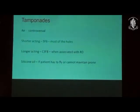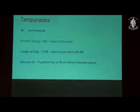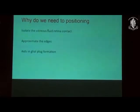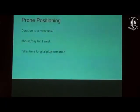And tamponades, air is controversial. Short-acting SF6 I prefer for most of the holes. And why do we need positioning? To isolate the vitreous fluid from contact of retina, approximate the edges, and aid in glial closure. And positioning duration is controversial. What I do is 8 hours for a week, because it takes time for the plug formation.